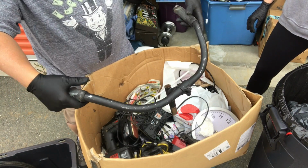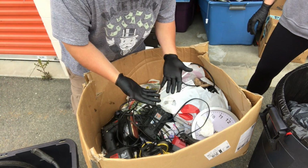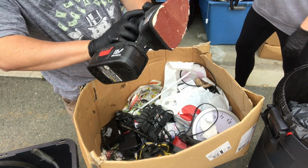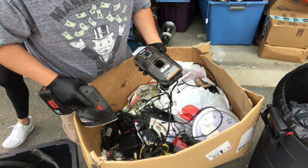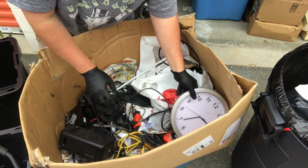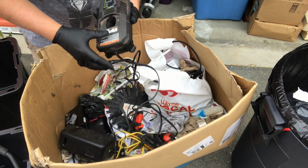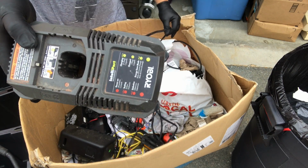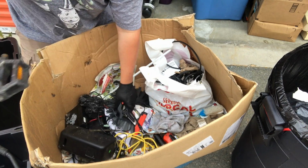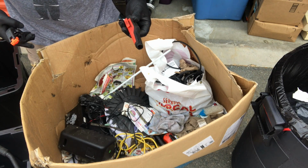Maybe our viewers can tell us if they know any information about the quality of these items. There's a nice little sander. Get a different box for that one. That's $5 or $10. Got a lot of bikes. We got actually a lot of chargers here. Ooh, speaker. Clock. There's another charger right here. This is good. Ryobi. Another bike part, it's a pedal. These are good. Lots of bike parts.